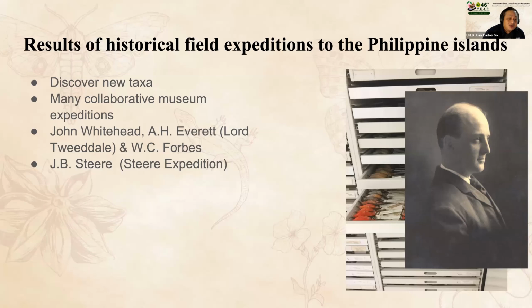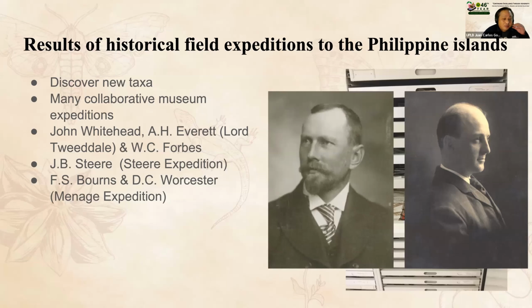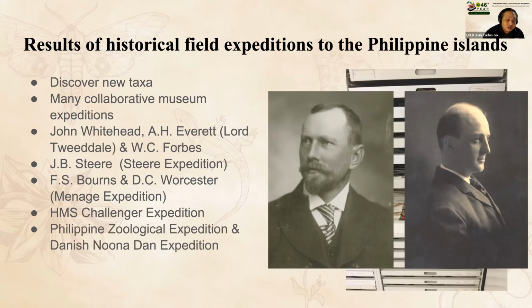There was also Jacob Steer, and Frank Bourns, and Dean Worcester, of course, which formed the MNH expedition. There was the expedition of the HMS Challenger. There are the Philippine zoological expeditions in the 50s and 60s, and later on the Danish Noona Dan expedition. So what was interesting about it is both Dean Worcester became the Secretary of Interior, even though he's an ornithologist, and W. Cameron Forbes became Governor General of the Philippines. So still something about politics and ornithology.